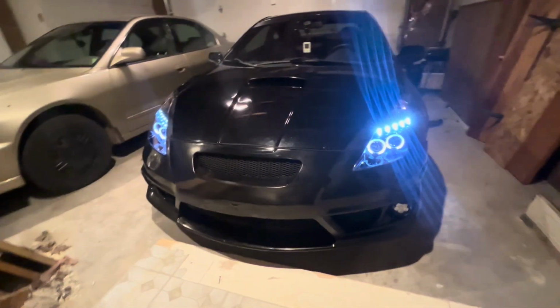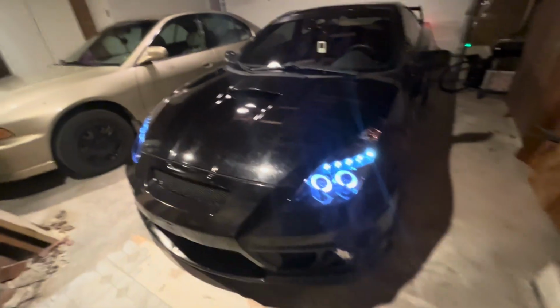These are the headlights, the running lights. I think they look pretty nice. The other ones ended up yellowed.